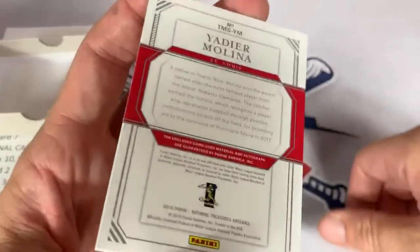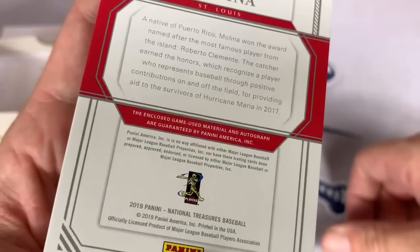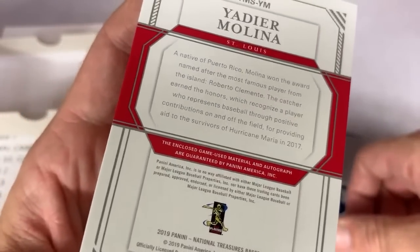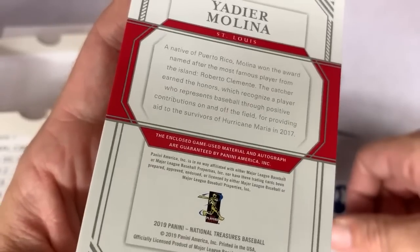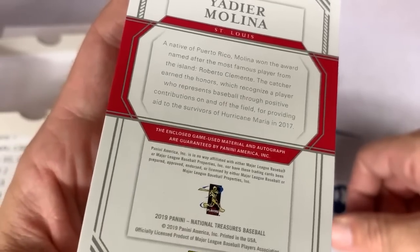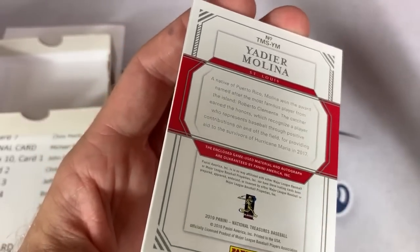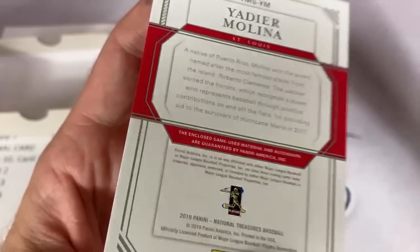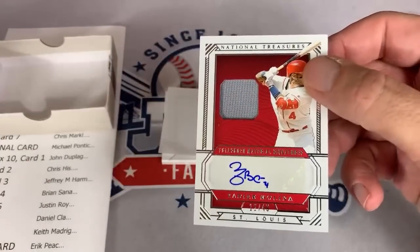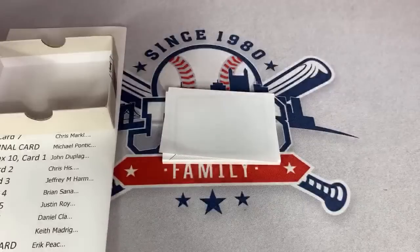Cardinals fans love this guy so much. I was looking on Twitter today, and there's an account out there called Best Fans St. Louis, and they were engaging in conversations with Cardinals fans and retweeting them. A lot of Cardinals fans would not trade Yadier Molina for Mike Trout, which is kind of insane. But game used Yadier Molina. Very nice looking card. That's a bonus card. So one of you guys that was in this box is going to get that card.